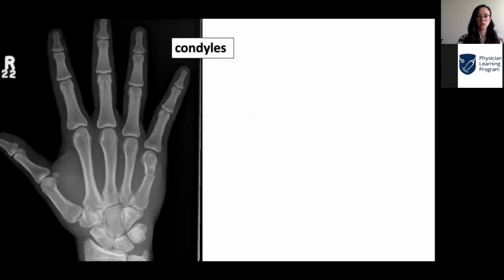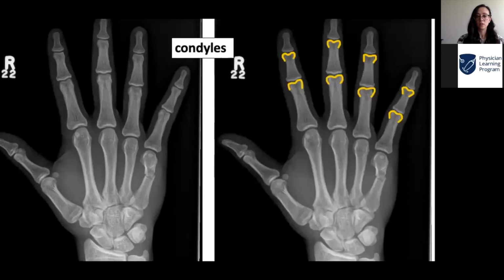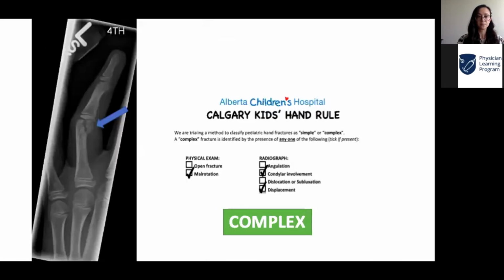Now, a quick reminder about what is a condyle. If you're looking at just a hand here, the condyles are those little knuckle-like projections on the distal aspect of the proximal and middle phalanges, and they articulate with the base of the bone just distal to them. They're important structures for the integrity of the joint. So it's not surprising that that predictor is significant and predicts a complex fracture. So again, if we're looking at this unicondylar fracture, there are quite a few tick boxes, but again, if any one tick box is ticked, the fracture will likely go on to need surgery.